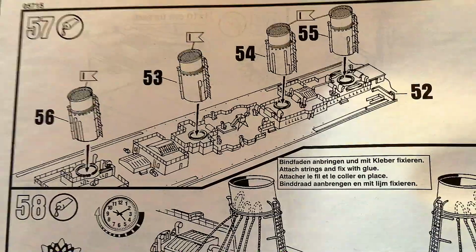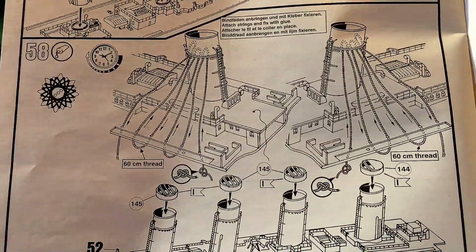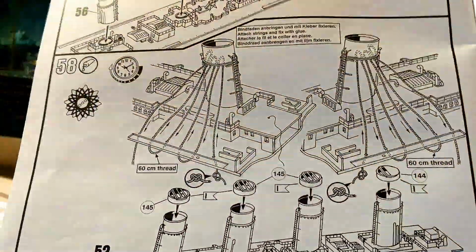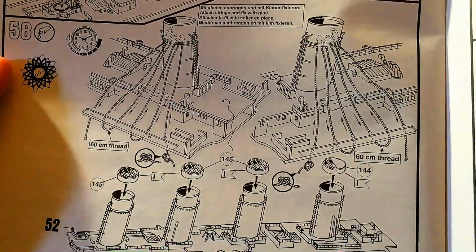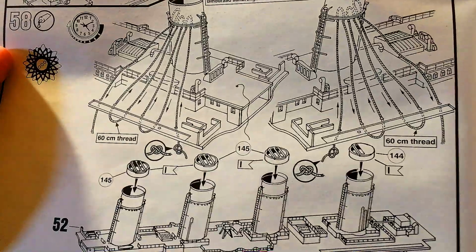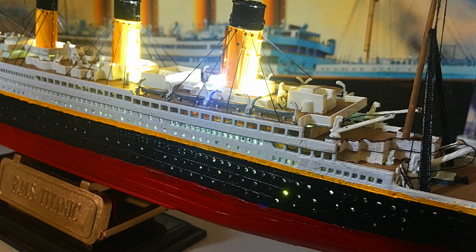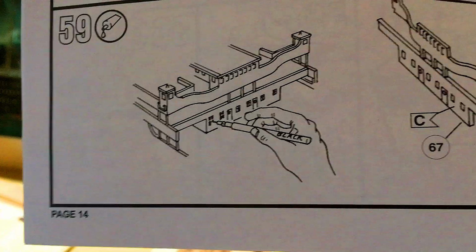57 is the placement of the smokestacks. And what I like about this kit is you actually do the rigging. They show you how to do the rigging for the smokestacks, to keep them in place. I had done that for the Olympic. It didn't have instructions for it, but I did put them on. I think it came out kind of respectable, but I'm sure this will look a lot better. And I use thread. This is a special thread for the rigging.